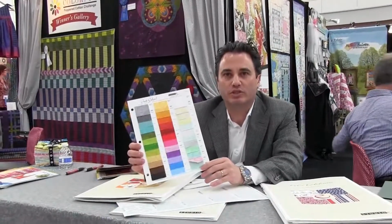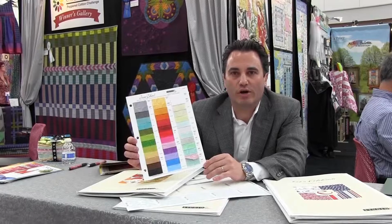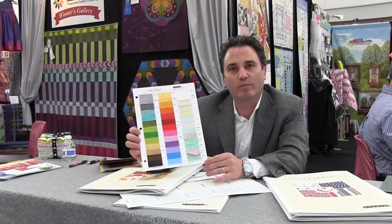Speaking of the Just Color collection, we have these new mini cards on the Just Color collection with all the colors. We had introduced some colors that weren't on the original card, and now they're all here, and we could send you a mini card if you need. Ask your rep, or call me, email me, you know where to find me.